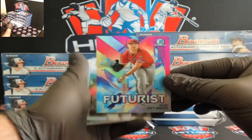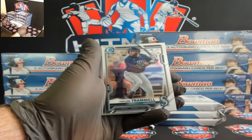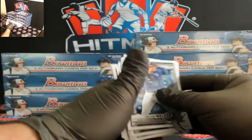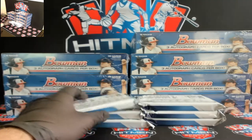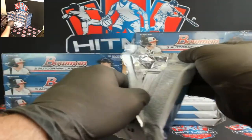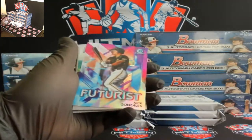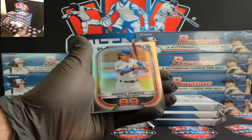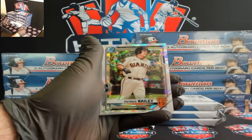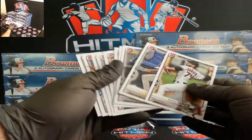There's the paper. We got Reid Detmers for the Angels, insert. Christian Robinson, Diamondbacks. Sean Murphy, Robert Puason, Taylor Trammell, and Shane Baz. And there's Logan Gilbert. Nick Gonzalez, Andrew Vaughn, Jimenez. There's a Dominguez for the Yankees. Nick Loftin, Nolan Gorman, Dax Fulton, and Patrick Bailey. Again, I guess these aren't numbered, but nice little insert right there for the Giants. There's the rest of the paper.